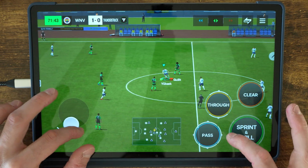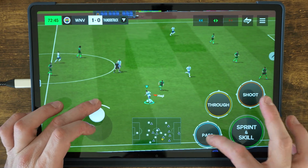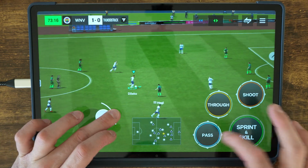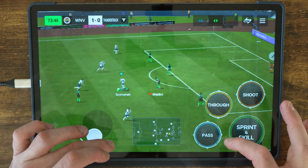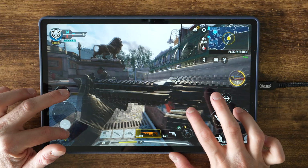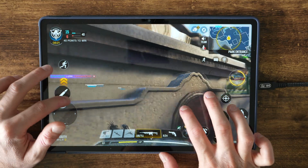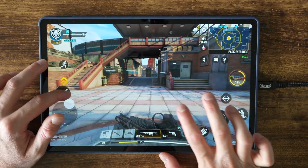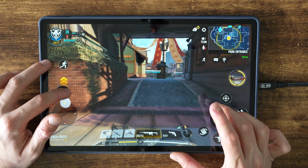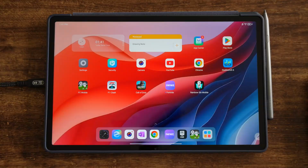EA FC Mobile does allow you to set the frame rate to 120 or a higher refresh rate than 60, and the gameplay is quite smooth. The same thing applies for Call of Duty. I downloaded the HD textures, and even with that, the experience was just fine. And in general, the games seemed to be playing just fine on this tablet, with the notable exception of Fortnite. And with that, we can get to the conclusion.